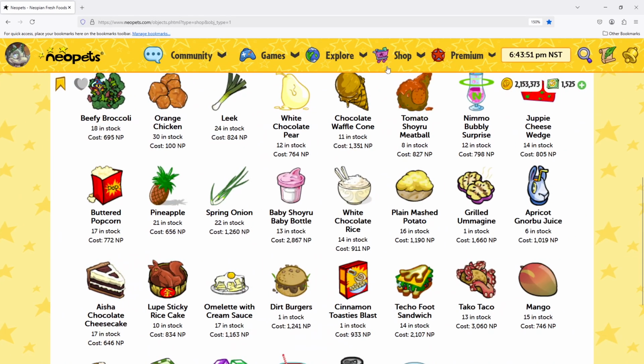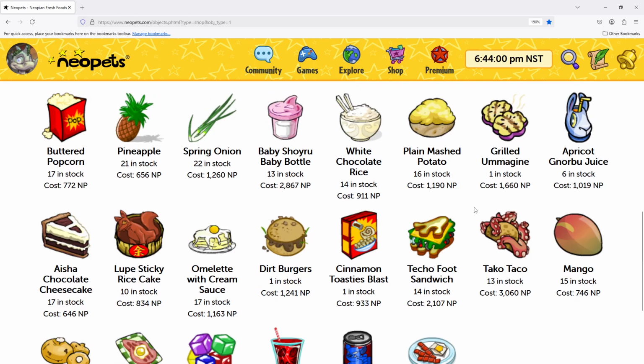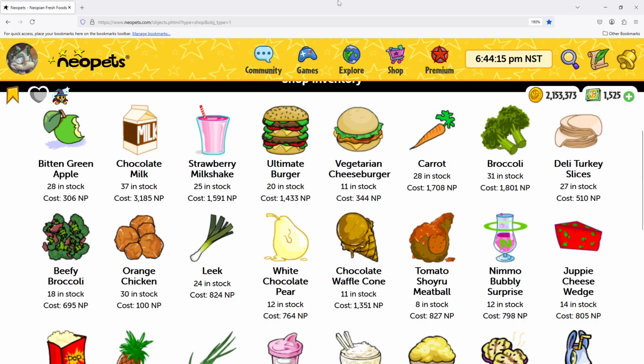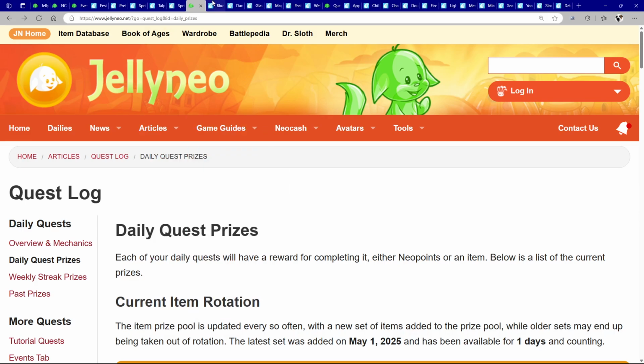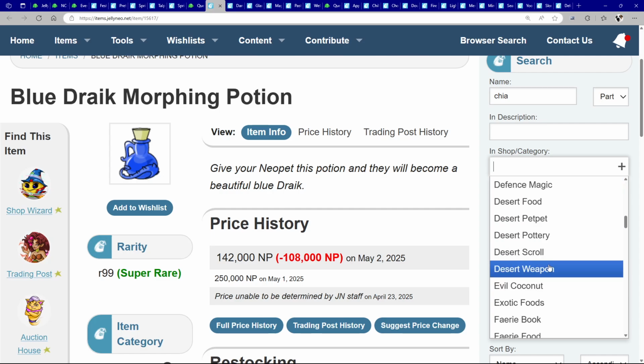No, here, look at this. Like, is tomato shoyu meatball? Oh, no, that just looks like it, right? Your average shoyu. Pico foot sandwich. Well, those bloody French fries, those are actually blood, right? Or the French fries, the Halloween scary looking ones. They're actually. I need to look. I need to look. I need to look. Chia. Food. Give me food.